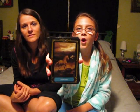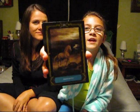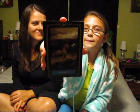Movement. I didn't get this one. I saw the horse, but my mom pointed out the water. You usually think the horse is running. And so the movement, it's always moving and moving and sometimes changing. So that didn't jump out at me at all.